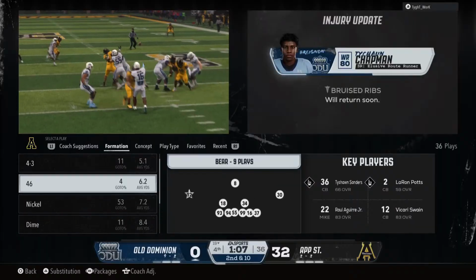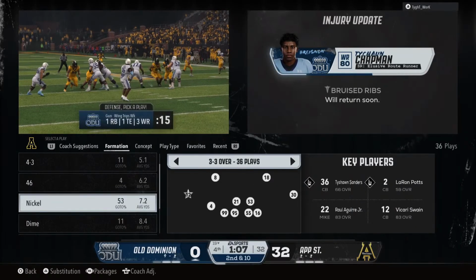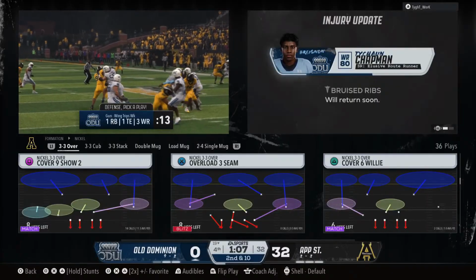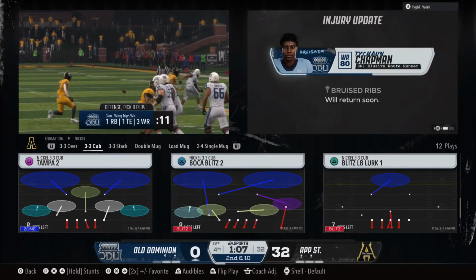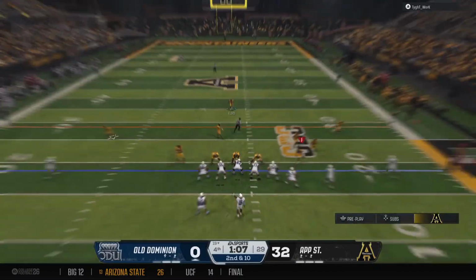And this defense has put a game together. Like, it is hard to put all the facets of defense together. Run defense, pass defense. They've been so good, man. Dialed in. You could tell they were ready. They were fast. They were physical. They dominated this football game today.